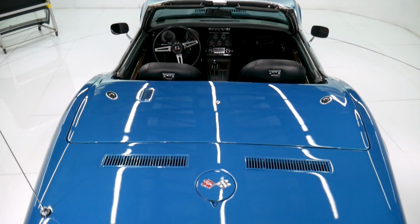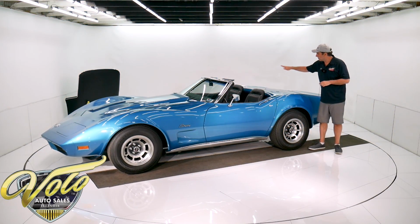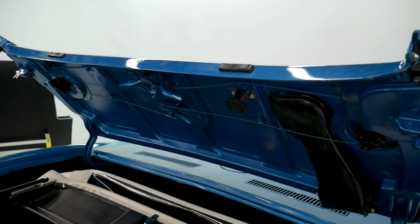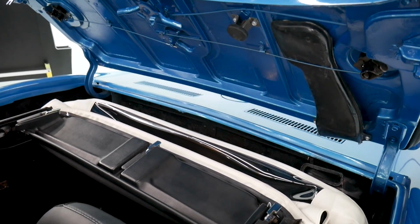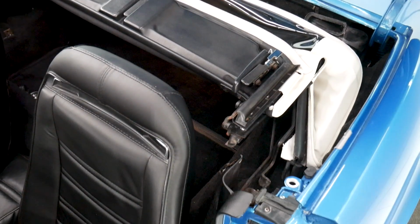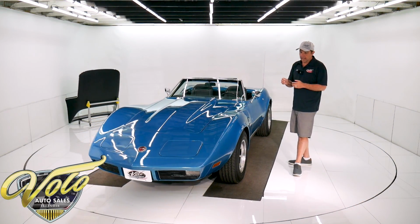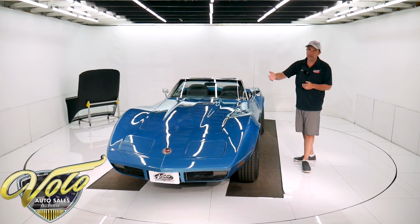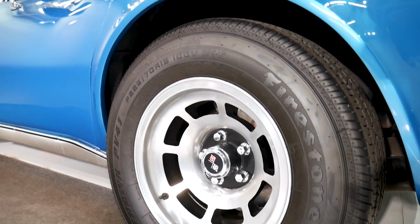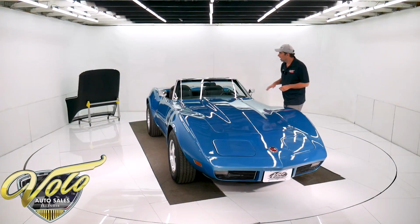It's a white convertible top. He did replace it a few years ago. It's still mint. It's folded down right now with a towel in the back window so it doesn't get scratched. Tires look like they're new. It has the aluminum wheels. The aluminum wheels were in the sales brochure, but they had issues with them. They didn't come out till later, so technically they're not correct for this car. It is in the sales brochure. It's a nice feature to have on there.